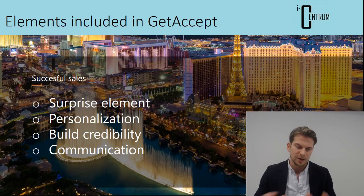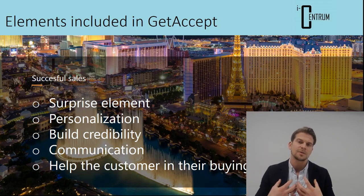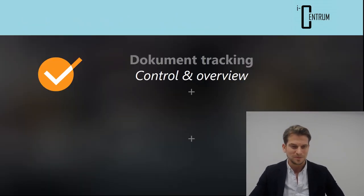Communication has to be adjusted to your customer, and helping the customer in their buying journey is very important. You shouldn't think about how to sell in a way that suits you as a salesperson. You have to think about the buying behavior of the customer that you're selling to, and adjust accordingly. That's something we do, for example, with a chat function, which is really easy, and other functions that I'm going to show you.